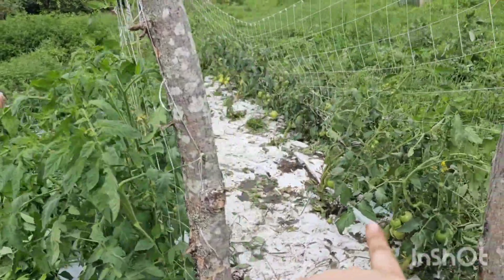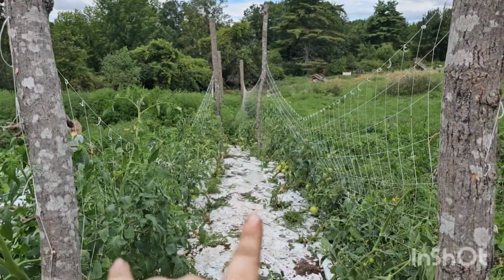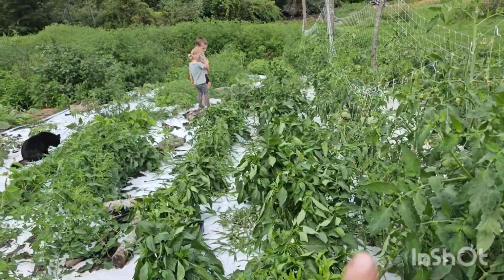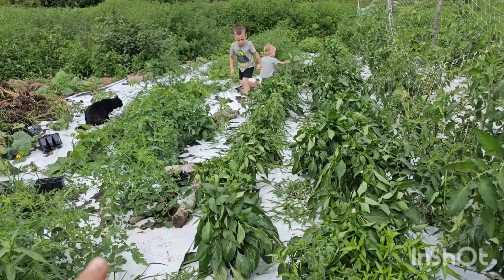I actually just cleaned up the tomatoes this morning, so they're cleaned up, and we'll talk more about this trellis system and why I don't like it during the tour. But this is the disaster. These are the pepper plants. As you can see, there's a lot of weeds, grass.